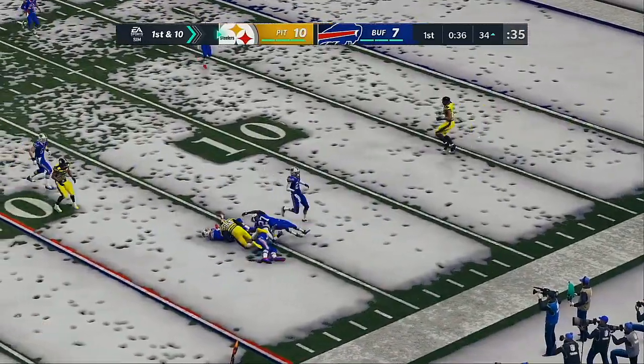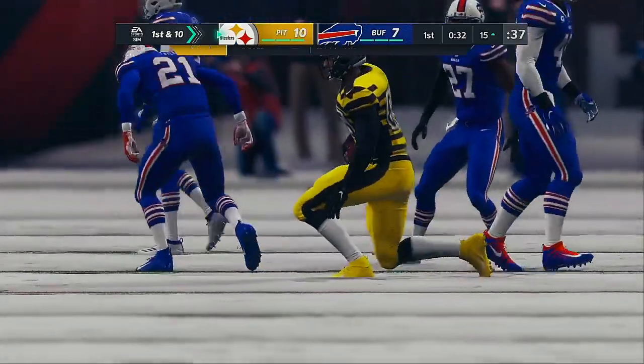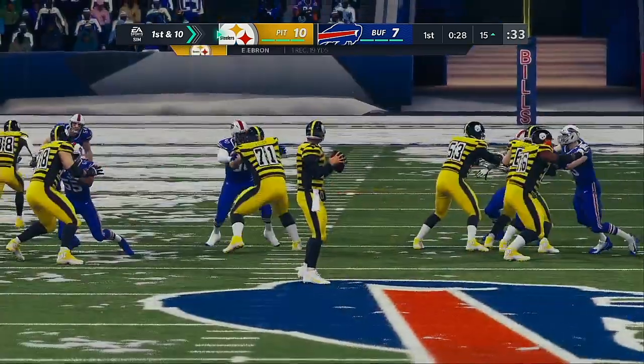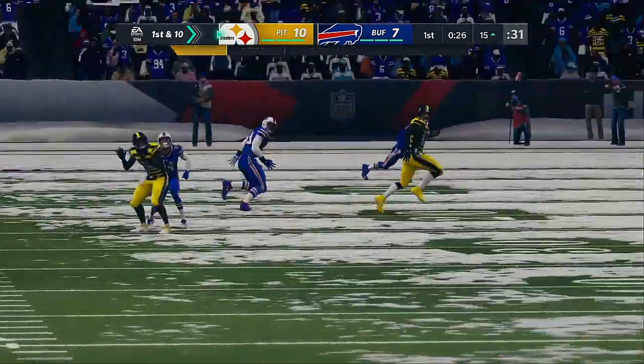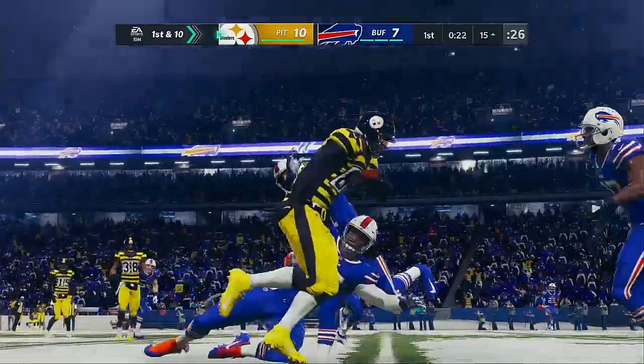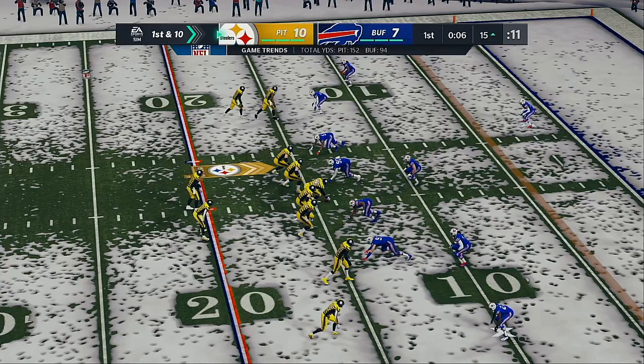Now the pass finding its way into the hands of Eric Ebron. And taking it to the 15-yard line before he's brought down. The play goes for 19 yards, gives him a new set of downs. Line of scrimmage, the 15. It's first and 10.